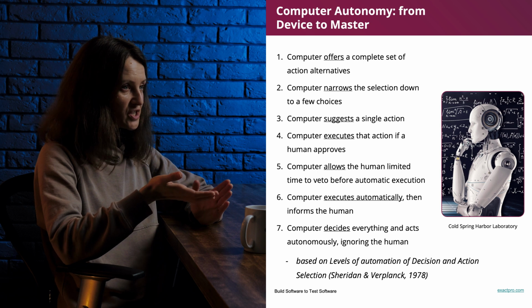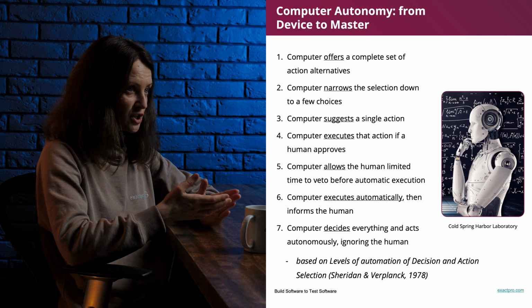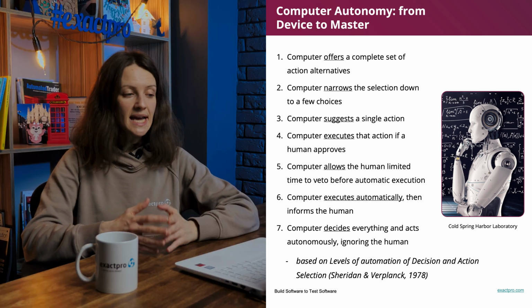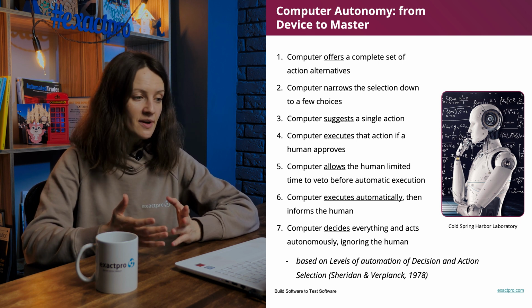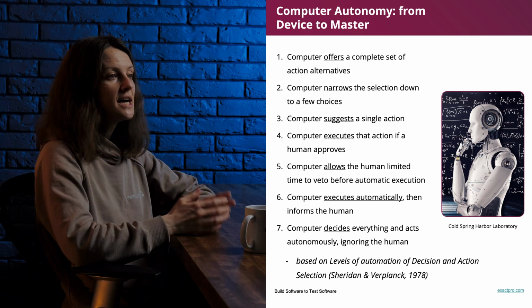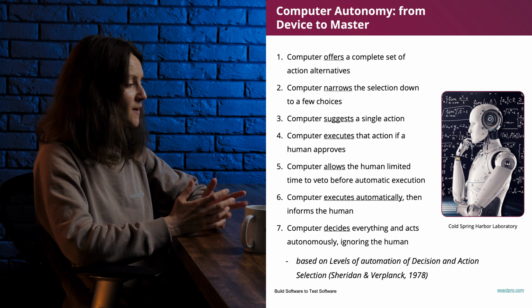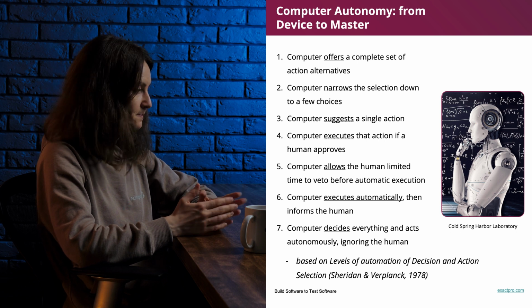There are different classifications of how independent a decision-making system can be. This slide shows a classification related to levels of automation of decision and action selection based on the Sheridan model. The first level is when the system offers a complete set of action alternatives. The computer calculates all options and shows a human the available ones. The human then makes a decision and selects one option from the list. The second level is when a computer narrows it down to a few choices, filtering out the choices that don't suit. For example, this one is ineffective or this one is unsafe. The remaining options are presented to a human to choose from.